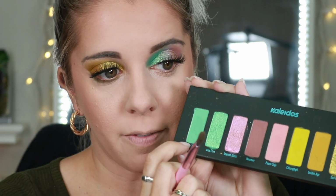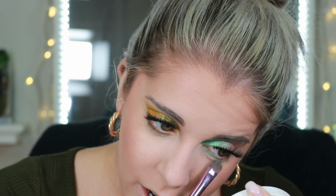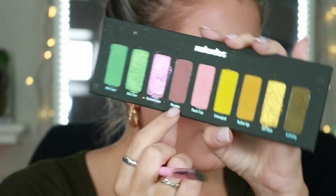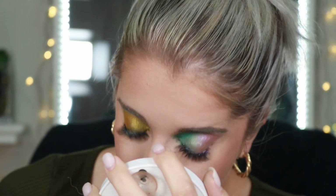Ooh, that's really nice. Okay, so for this one, we're going to go back into the shade Mint Fever, but I'm going to mix it with the shade Nuvia. Ooh, I hope I'm saying that right. God, I cannot get over how beautiful that green is. Oh, it's just stunning. Okay, then we're going to mix it into the shade Nuvia. I think that's the shade. It's the only shade that I haven't used in this palette yet. Ooh, that's pretty. Ooh, that's really nice.